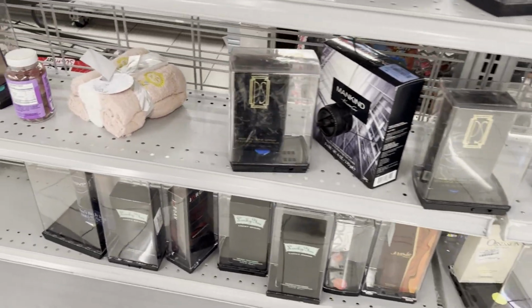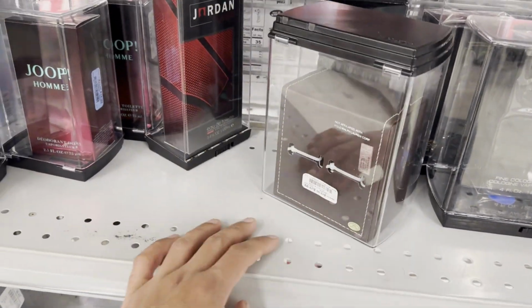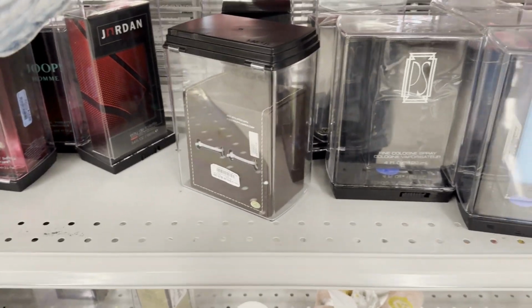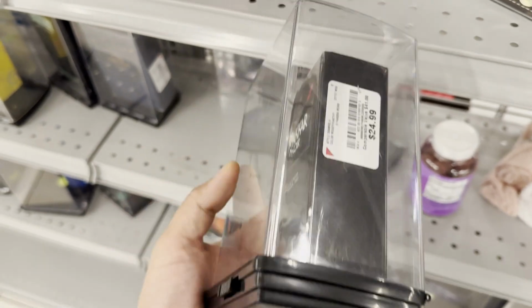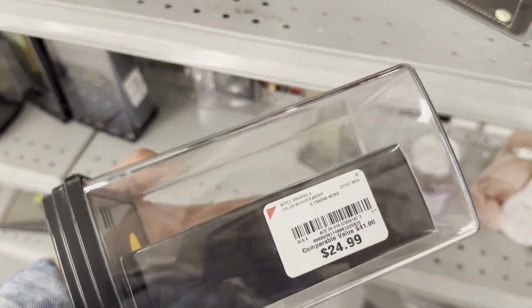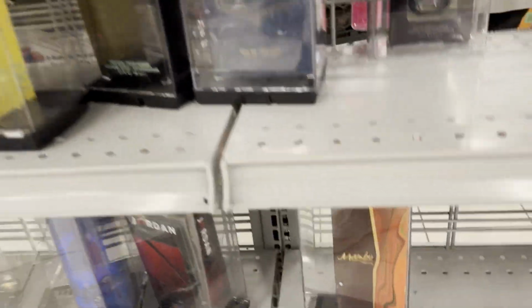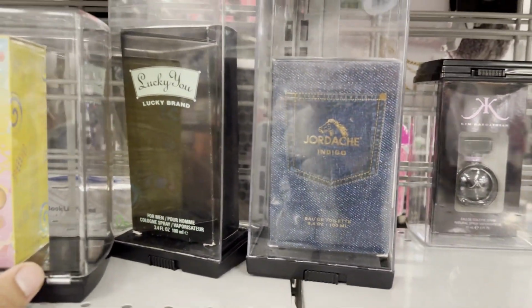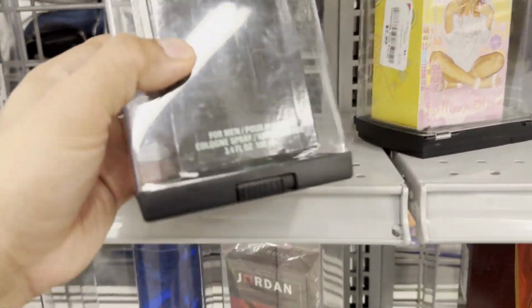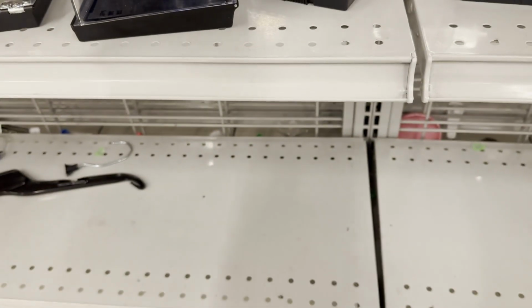For the most part, I noticed that the shelves were pretty empty. They usually have several fragrances behind one another. I did find this Tricor Noir for $24. I think, if I remember correctly, last I saw it was 30. I should have picked it up, but I didn't. If it was 100 ml, I don't remember correctly.